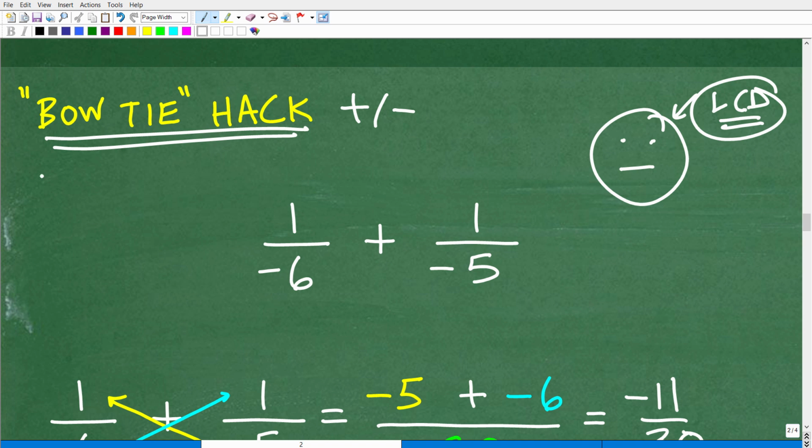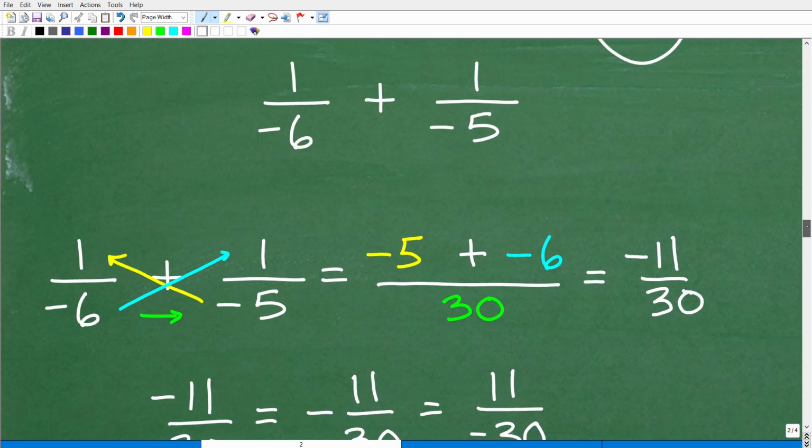So not a problem, okay? You want to use the bow tie hack method. So let me go and show you this right now, okay? This is a very specific pattern. I'm going to show you the pattern. You can see I already did the work here in advance. Let me highlight the steps right now.